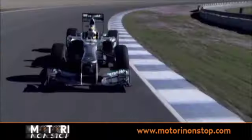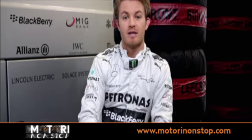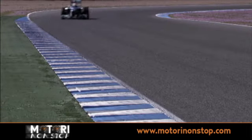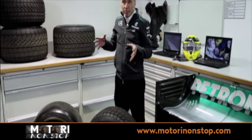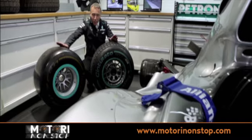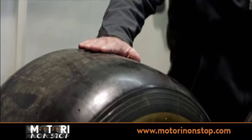But the heat is really on the surface and it's not in the internals, and so we have to put the temperature in the internals by driving around, and they only work in a very specific region of temperature. And if they're below, they don't work, and if they're above, then they destroy themselves very, very quickly. We've also got two types of wet weather tyre. We've got what we call an intermediate tyre, which is for semi-wet conditions, and a full wet tyre for very wet conditions.